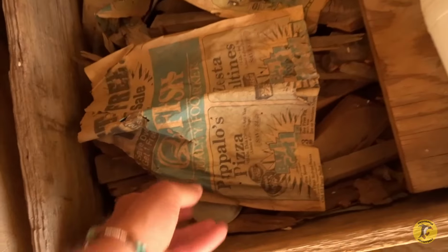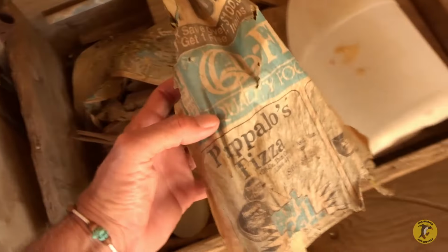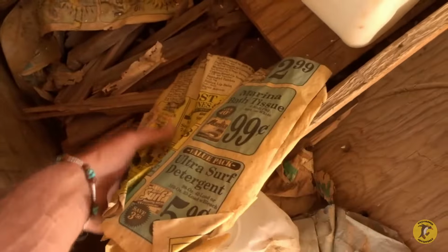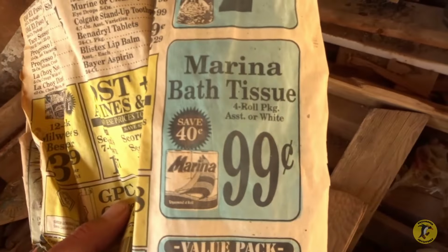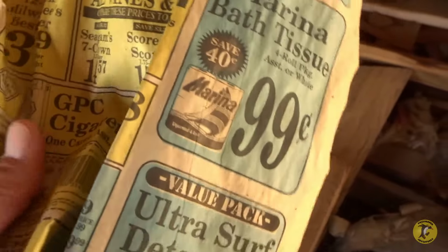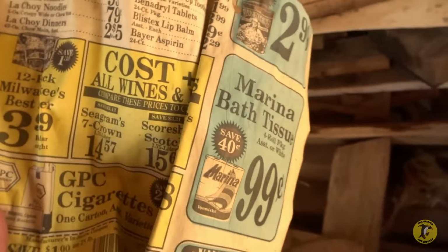Here's an old piece of a newspaper or an ad. This might have a clue as to how old things are here. See if we can find any date. You can certainly see the prices. Bathroom tissue, 99 cents for 4 rolls. So this has got to be at least 20, 25 years ago.